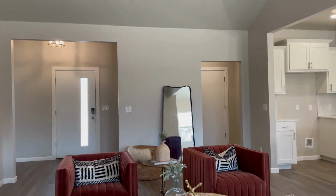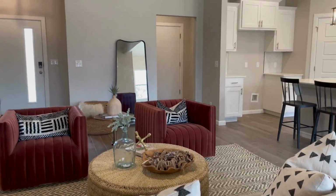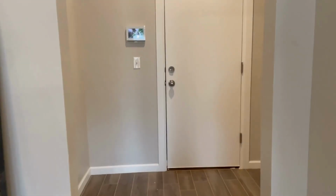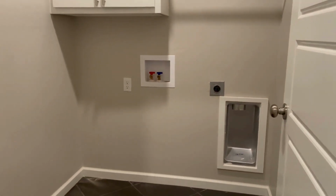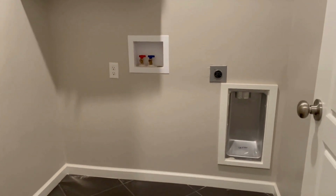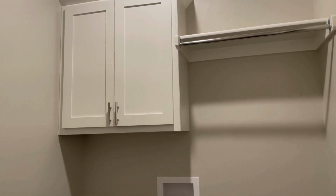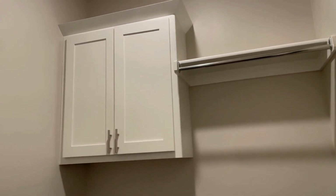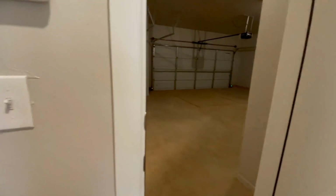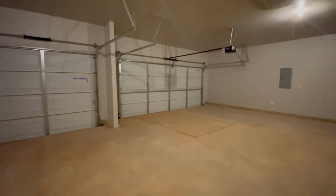We are back into the main living area, and I want to show you this hallway here to go to the garage. Before we get to the garage, right here to the right is your utility room. It's a nice size for your washer dryer. There you have the hanging racks and storage for your soaps and rags, and then a shelf above the hanging rod. Garage entry open. All right, this is your 3-car garage.